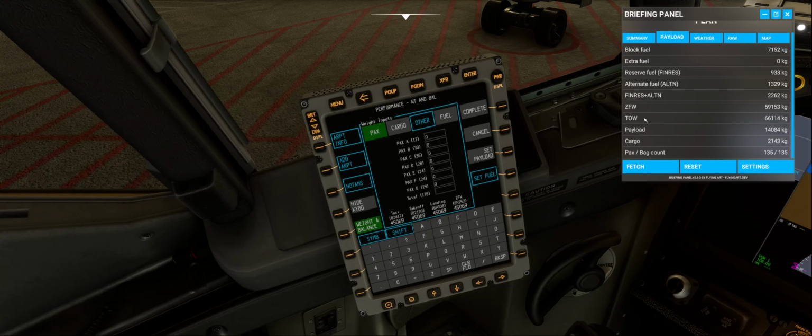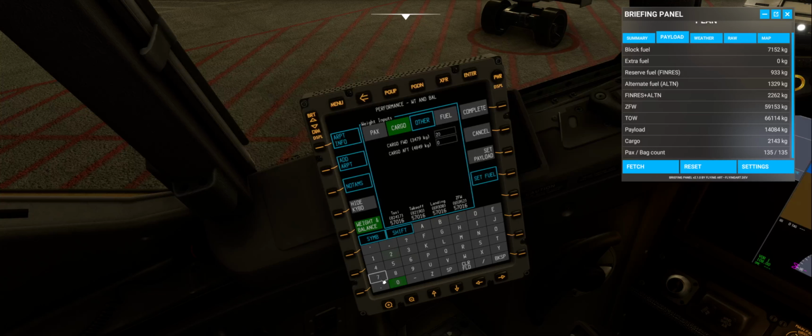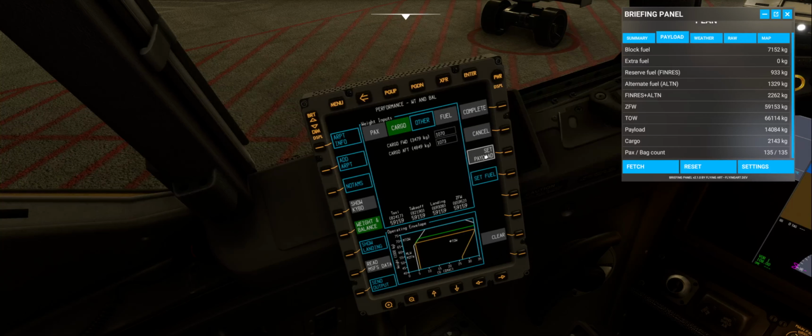So passengers today, 135. Cargo, 2,000. 70 in one. 70 in our front. And 2073 back. Whoops. That should be three. Okay. Payload. And our fuel for today's flight is 71 feet.